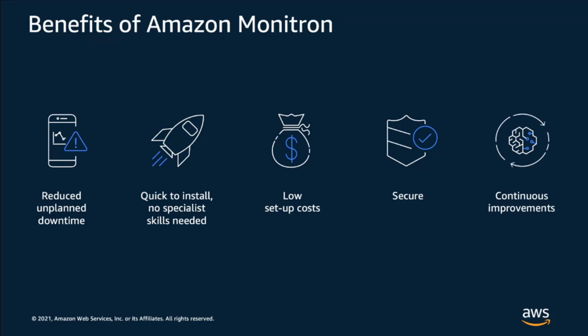Last but not the least, Monitron offers continuous improvements. This is on two fronts, one on the device front and one on the machine learning side. On the device front, both the sensors and the gateways can be remotely upgraded with newer software using over-the-air upgrades. What this means is if we come up with improved software for these devices, we can push this onto the devices in the field and the devices can benefit from improving capabilities.